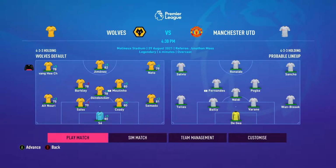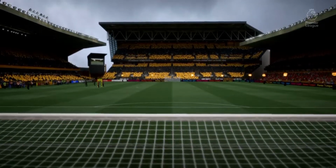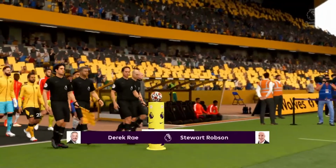Who knows? Welcome to an absolutely beautiful, atmospheric Molineux Arena. Or probably not called Arena, but you know, you get the impression. Molineux Stadium, let's go with that, not Arena.